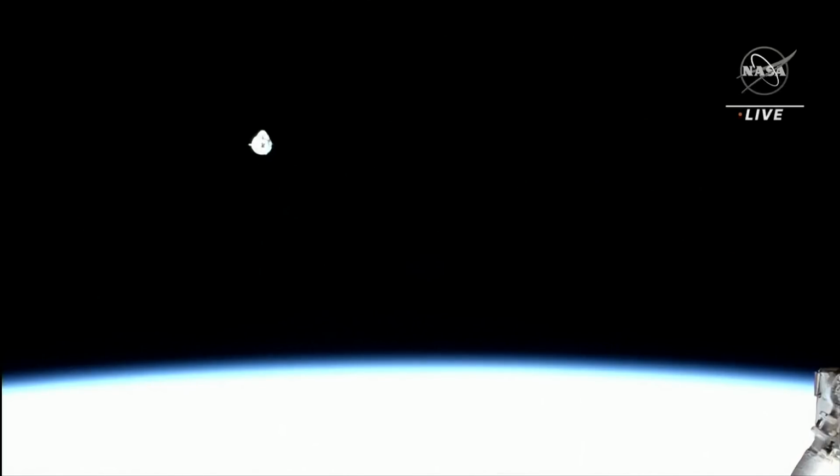I'm not tracking any issues on the vehicle, though. No issues on the station side, so everything continuing to move about 20 minutes ahead of the timeline. Expected to be just a little over 17 minutes away from docking. We're still targeting right around 6:28 a.m. Central Time, but we'll get you an exact point once we make that initial contact and capture.